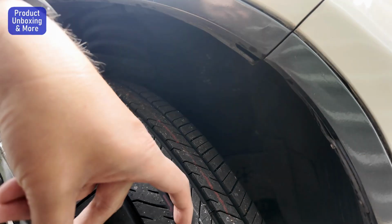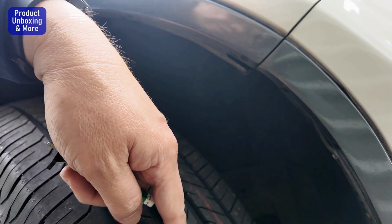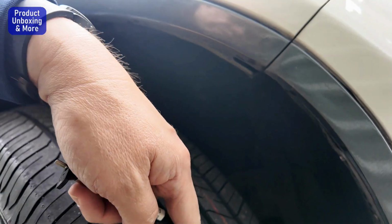Here is the marker where you can test if the tire is soon to be changed.